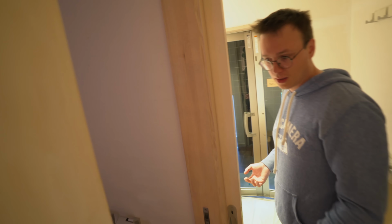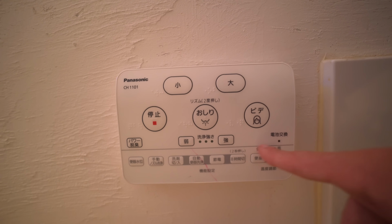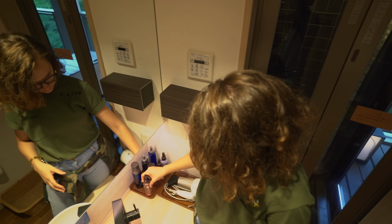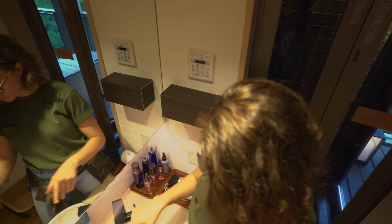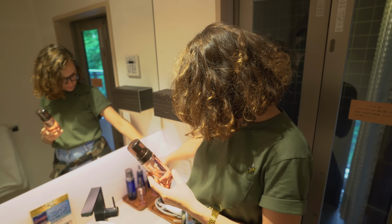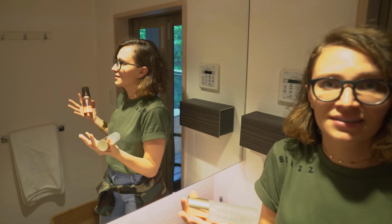Toilet. I'm sure you guys know Japanese toilets come with a lot of functions, so it's a toilet menu here. I get really excited for the bathrooms in the ryokans because they have so much product. This one has cleansing wash, another cleansing wash, liquid cleansing, moisture lotion, overnight lotion, another moisture lotion. It's like I'm a diva here.